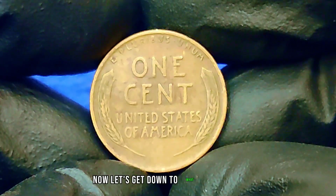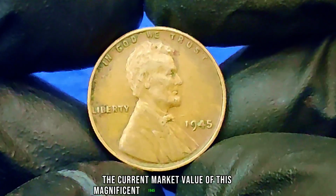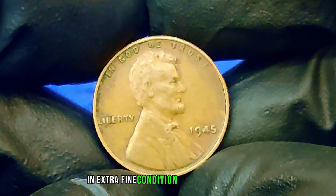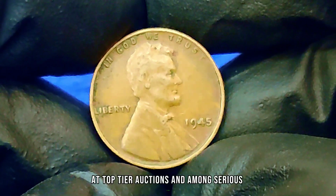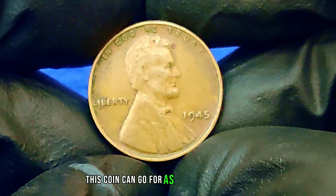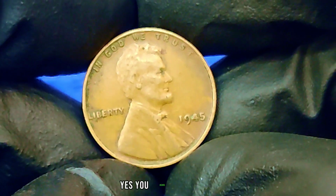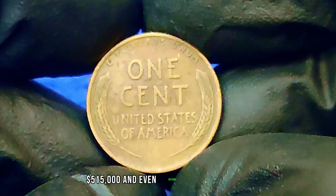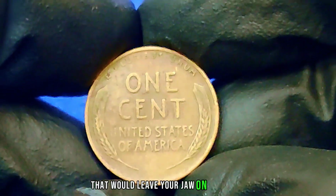Now let's get down to what you've all been waiting for, the current market value of this magnificent 1945 Lincoln wheat penny in extra fine condition. Are you ready for this? At top-tier auctions and among serious collectors, this coin can go for as high as $512,000 or more. Yes, you heard that right. $515,000 and even beyond. You could wake up tomorrow with offers that would leave your jaw on the floor.